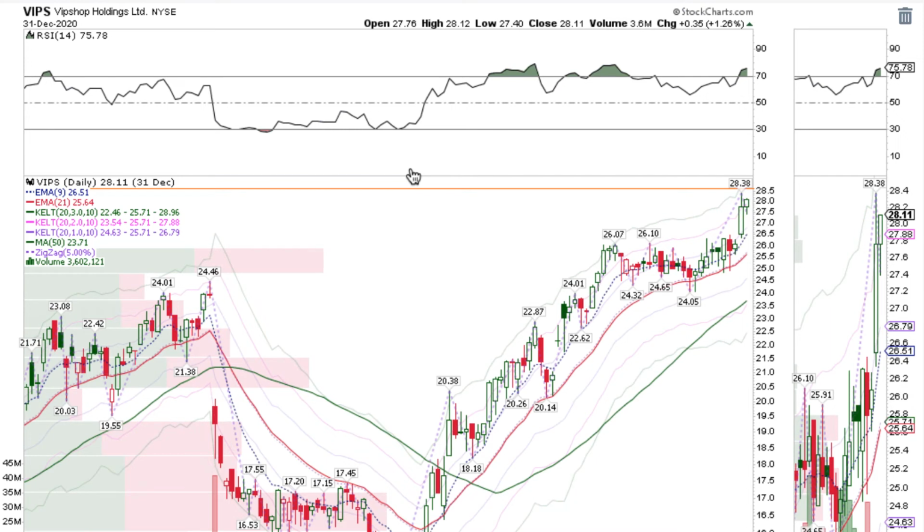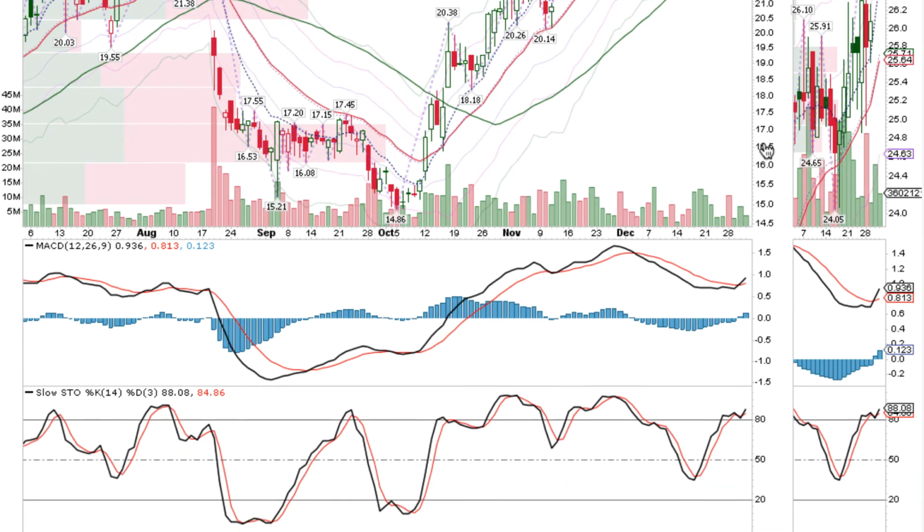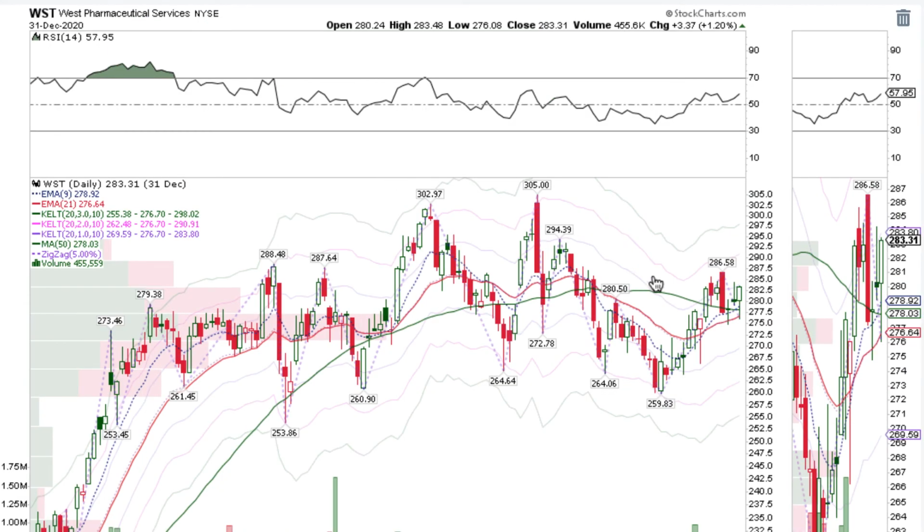VipShop, holdings from previous watch lists, continues to ramp higher, breaking out on Wednesday and Thursday along with a lot of other Chinese names. Looking for a follow through, a flag, or a breakout. Continuation of this trend, RSI is showing muscle, MACD's turning, crossing, and stochastics is pointing higher on above average volume. West Pharmaceuticals, another name in this group, looks very strong. Look for a breakout above this pivot high. RSI is rising above this volume by price band resistance, now support.